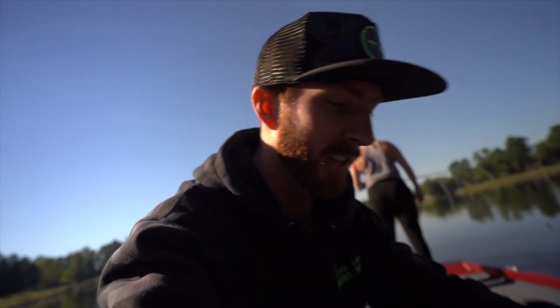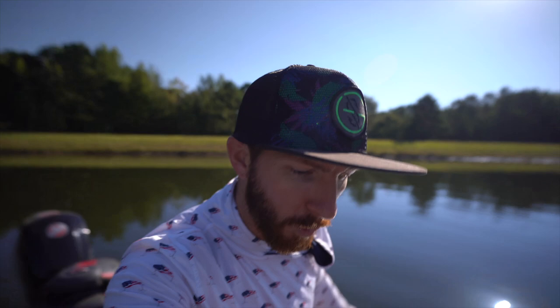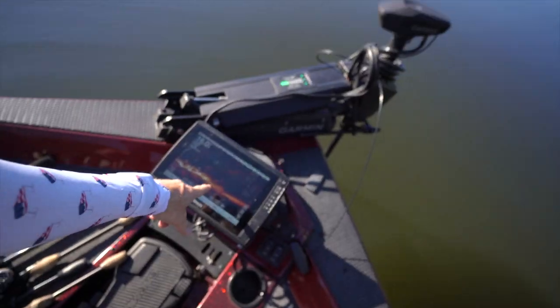I gotta go ahead and change into the sun shirt because it's warming up fast. A new body of water, never fished it. Look at this, some fish on the bottom on live scale.